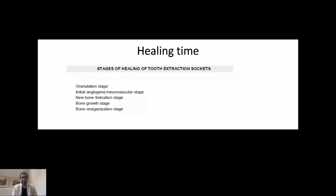So if you look at these extraction site healing patterns, you can configure in your head what kind of time is better for you to place implants.